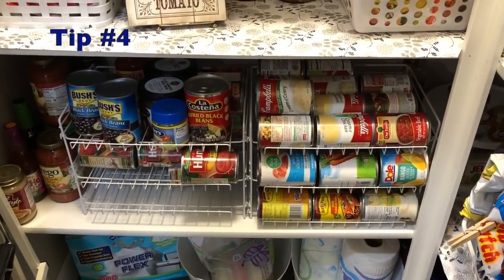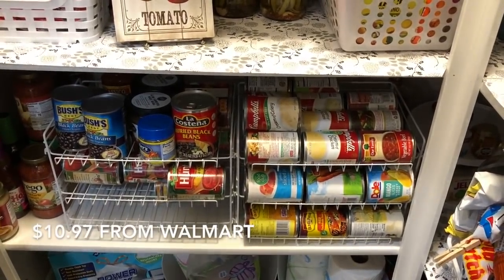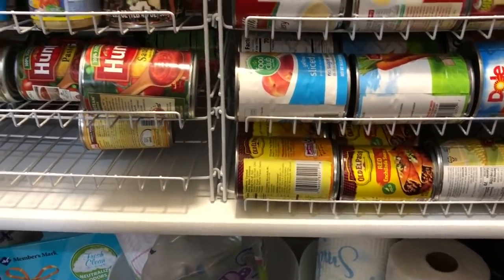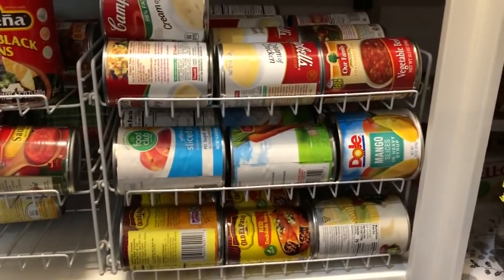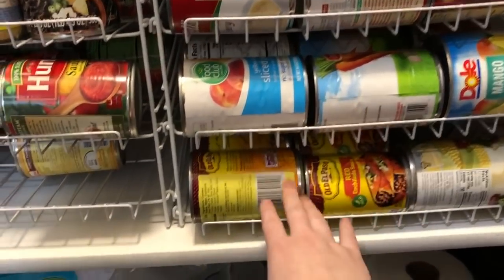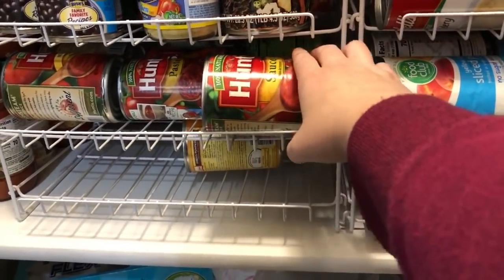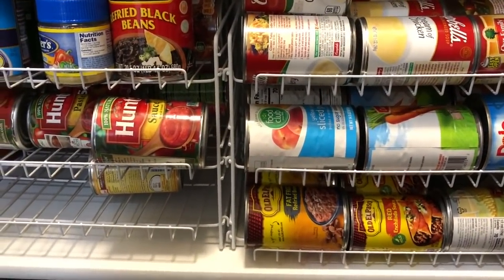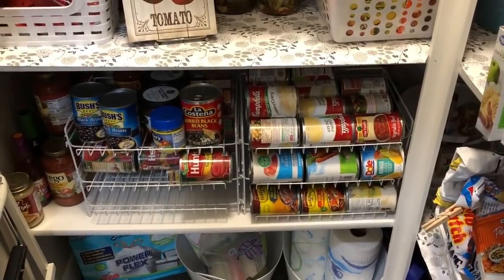Okay, so the next tip I have for you guys is these can organizers. They are both from Walmart. I think they're a really reasonable price, anywhere from $5 to $8. They have 3 different spots where you can organize your cans, and you can organize them however you want. Like I did all of the soups here, and then fruits and vegetables, and then a few different things like enchilada sauces, refried beans, and on this side I did tomato sauces and tomatoes. And it helps not only yourself but also your husband or kids if they're learning how to cook, so they know where everything is. So it works really nice.